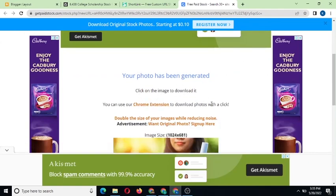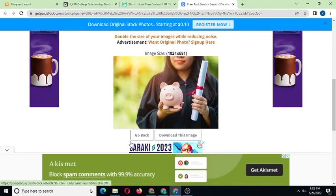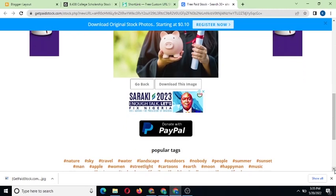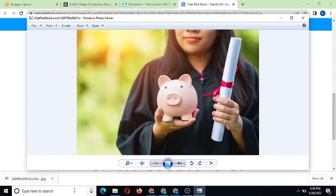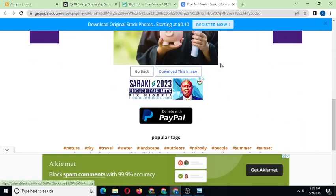Click on the image to download it. So this is the image. If you notice now, there's not a single watermark on this image. So all you need to do is click download this image. So we're going to download the image. Our image has been downloaded here, so we can open this and see. So this has been successfully downloaded to our computer. Now you can use this image.